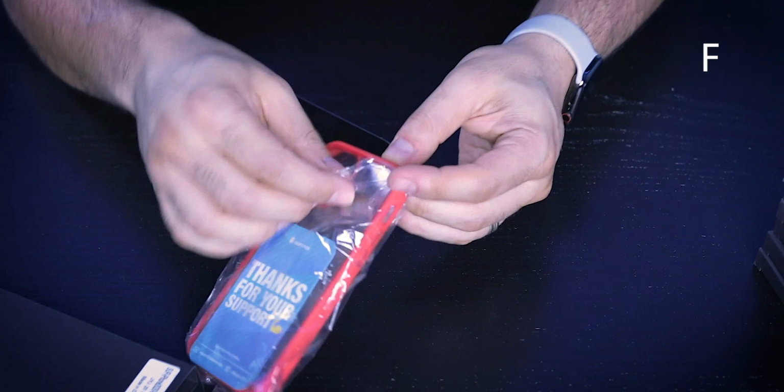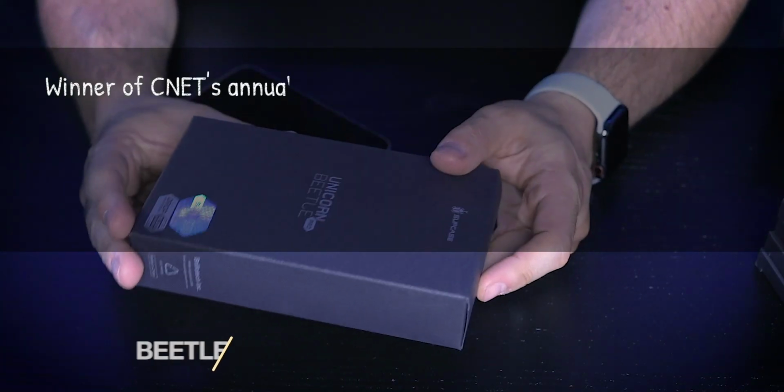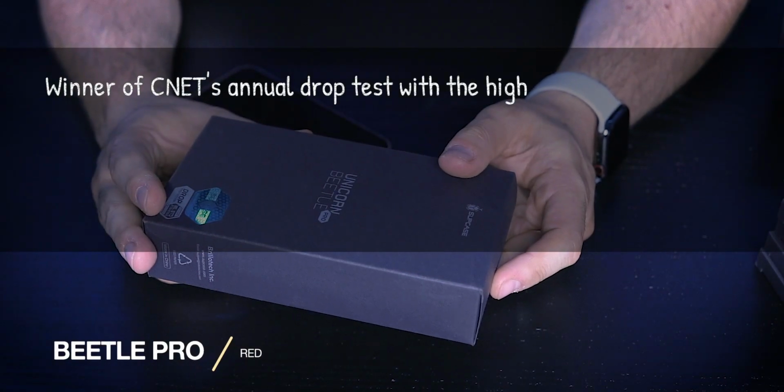Same thing, two-tone red, very subtle change. So very minimalist, very rugged. This is the Pro Series. This is the winner of CNET's annual drop test with the highest total feet.